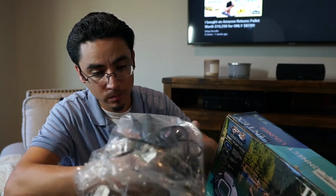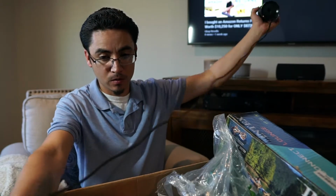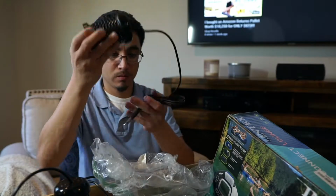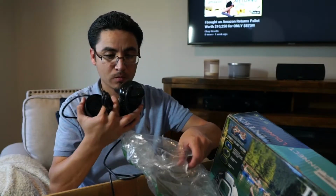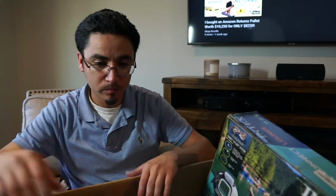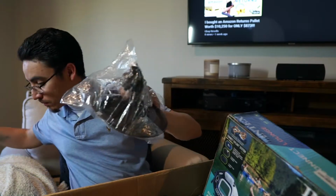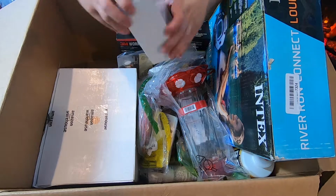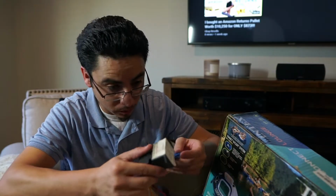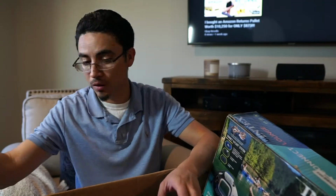Not quite sure what these are. It has like an audio chip, so maybe they're outdoor speakers. Not quite sure. Very hot. Smells burnt though. So this seems to be the top for this light here. 10-watt light outdoors. This seems to be burnt. Yep. So this is going to be trash.